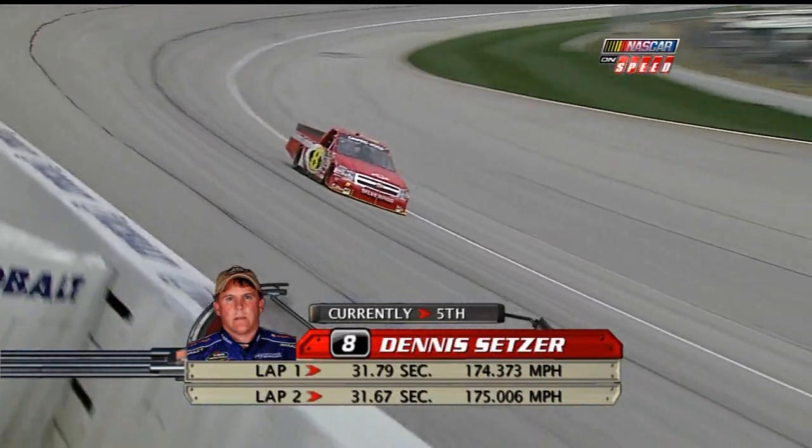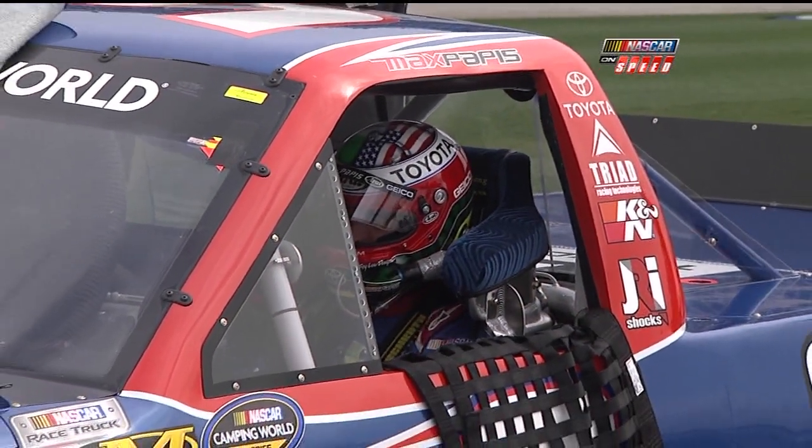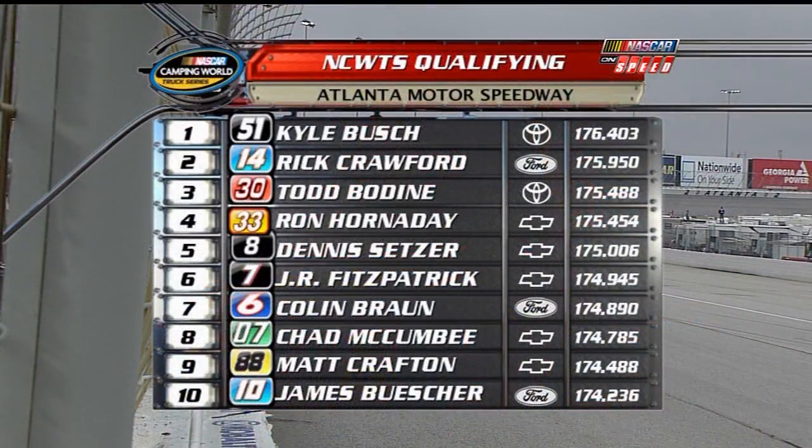Did you hear the crew chief? I told you you could run it. I told you you could do it. I was right. So Dennis Setzer breaks into the top 5 in qualifying. Max Pappas about ready to go out on the racetrack. We'll be right back with more qualifying here on Speed.